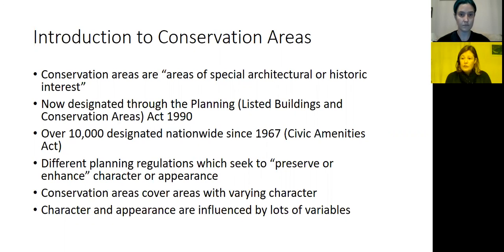Conservation area status does introduce some additional planning controls, and those have the purpose of seeking to enhance or preserve the character or appearance of the area, and we'll go through what those planning controls are in a minute or two.